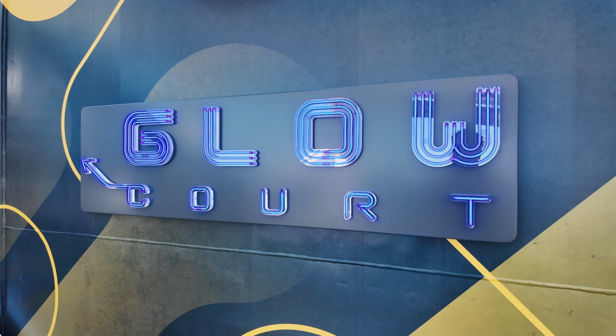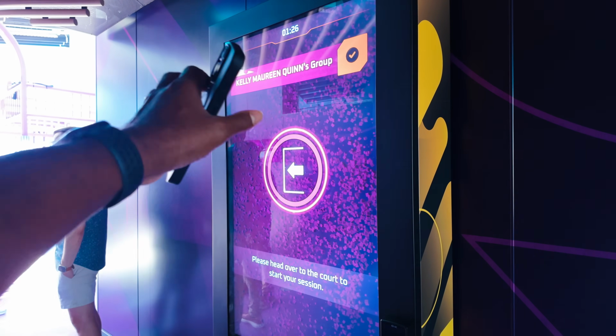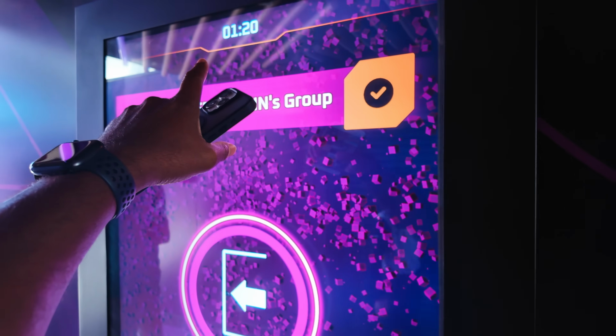So we're gonna go make some reservations to the Glow Courts. That way, Alyssa can smoke me in some basketball. If you like, you can totally reserve and schedule a game with your friends, and you can head to the court. It also tells you how much time they have remaining.